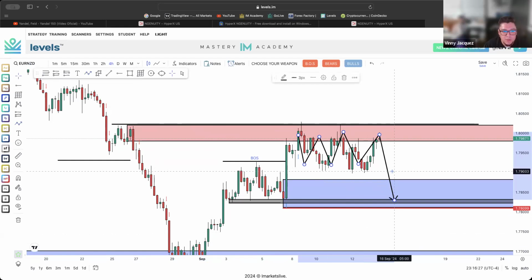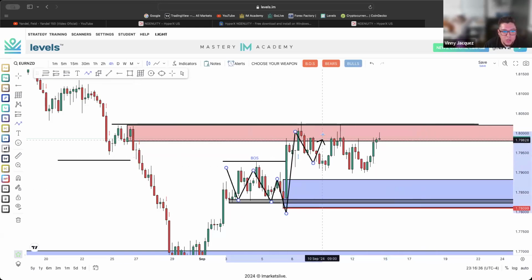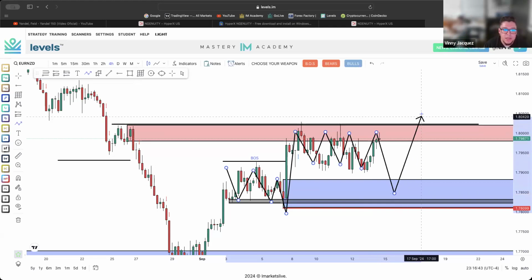Does that make sense, guys? It's literally playing out. So once we got that consolidation or the change of character, shoulder, head, change of character, it's consolidating for us one more time. Hopefully we can get that nice push. We can look for some buy opportunities here and then continue with that bullish momentum.